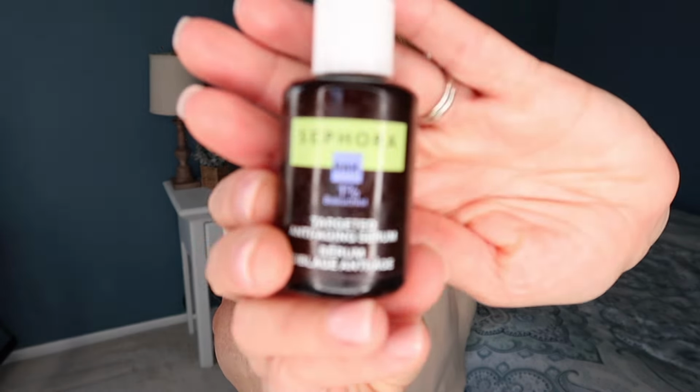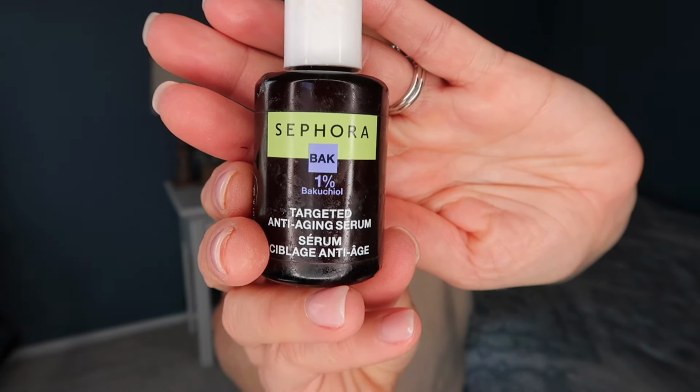I finished up one of the Sephora. This is the 1% Bakuchiol. What do they call this? The full name is the Targeted Anti-Aging Serum with 1% Bakuchiol. I love this serum, and when I had done some research and found that Bakuchiol was a really great addition to retinols or retin-A's, that it can make them work better, I have been using it ever since then, and I've kind of come back to this one as being my favorite. I love the consistency. I love that it is very affordable. I think it's like $20 at Sephora, and I always seem to stock up during the Sephora sale. So yes, I have repurchased.